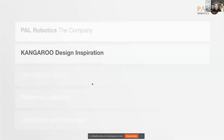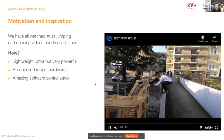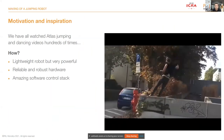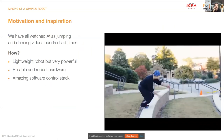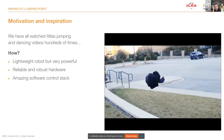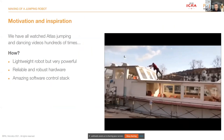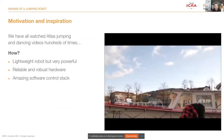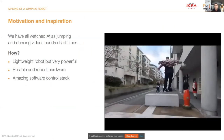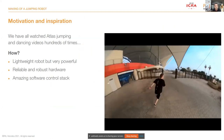But then let's go directly to the core of the presentation. So we have been amazed by what Boston Dynamics achieved with Atlas, dancing and jumping, the parkour-like motion. So, I mean, we would like to do something similar. But we know that it's really difficult. And why? Because you need a really lightweight robot, but really powerful, to have this kind of dynamic motion and acrobatics.